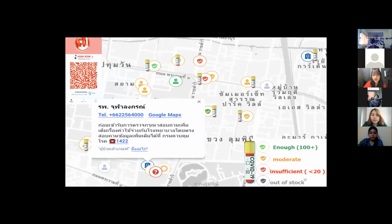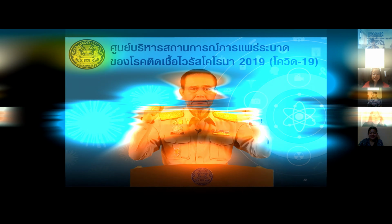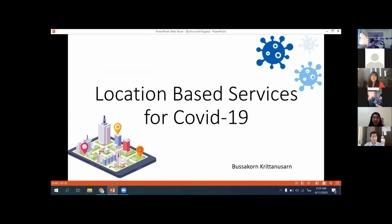For those who get red color or high risk, they can link to the map and show status of the COVID test available in the hospital, how much they left, and where is the nearest possible from them. And finally, I hope everyone gets safe, and even if we have the useless government, I think everyone can be passed on.